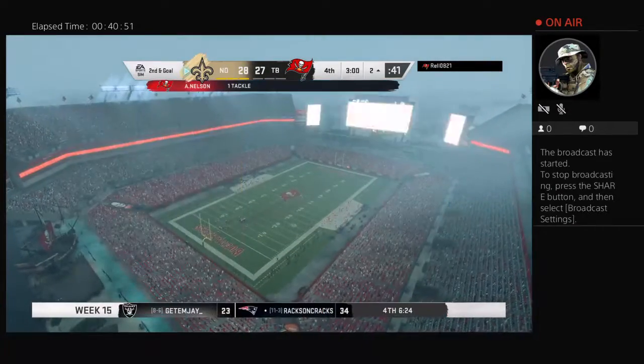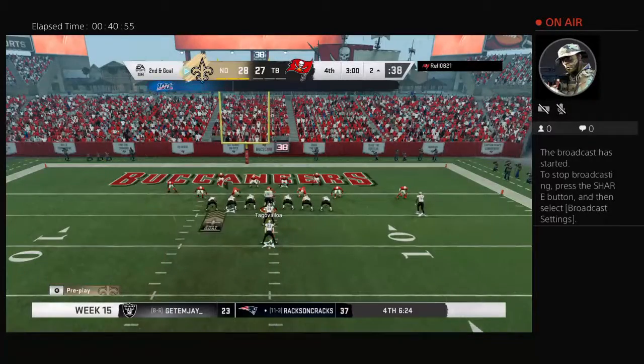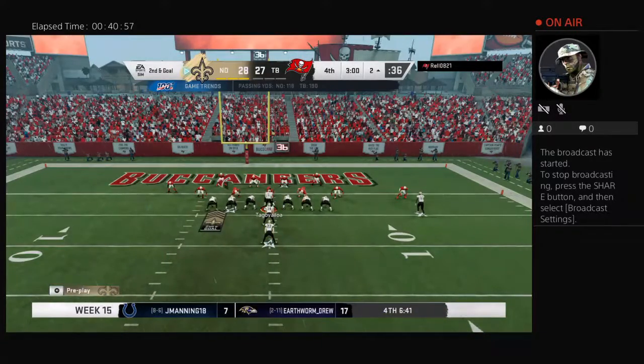The Bucs forced to use their 3rd and final timeout. So that will leave them with no timeouts left. Still plenty of time on the clock. We'll see how that affects things here in this 4th quarter.